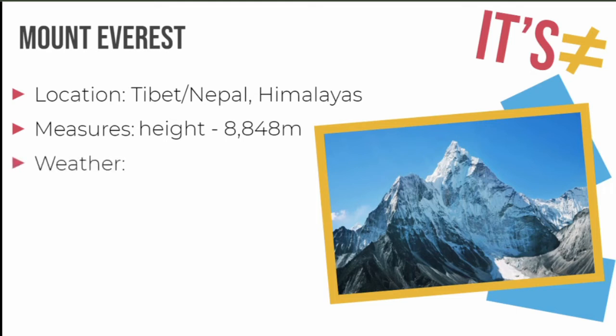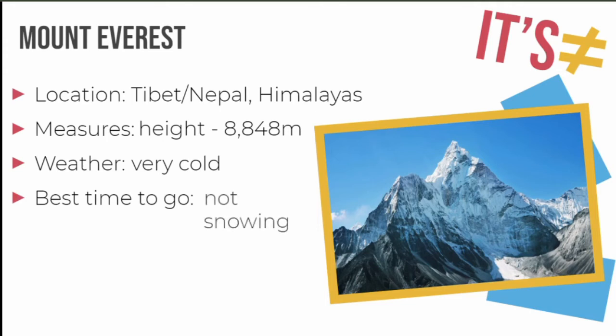The weather. What is the weather like on Mount Everest? Extremely hot, right? No, it has to be very, very, very cold. Obviously. Take a look at it. A lot of snow. The best time to go is when it's not snowing. I know that I could be more specific, but the thing is, if it's not snowing, it's okay for you to climb. If it's snowing, dude, take care of yourself. Watch out.